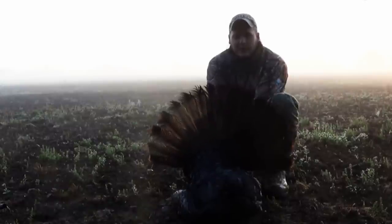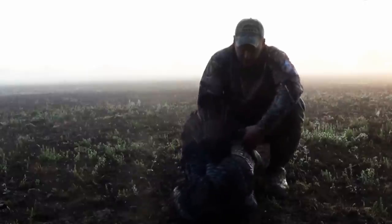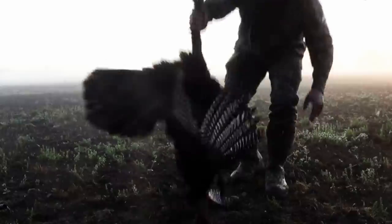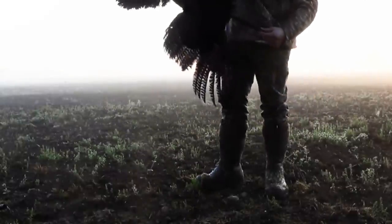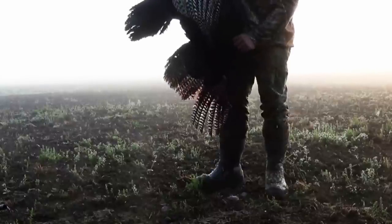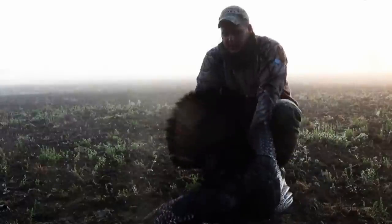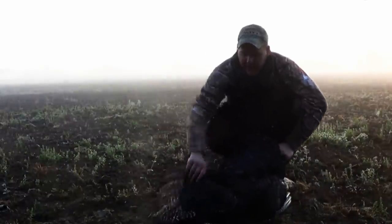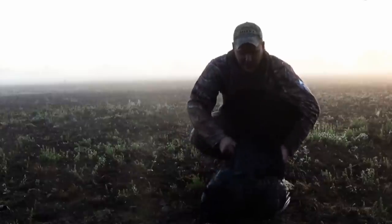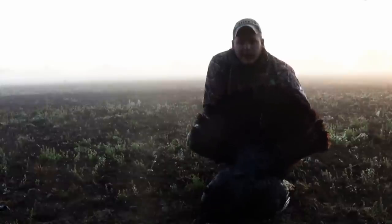Good bit of action this morning and shot this nice long beard, probably about inch spurs, and I'm gonna guess 9-10 inch beard. Very good bird. Very happy this morning. Makes going to work a lot easier today. So put on a heck of a show.